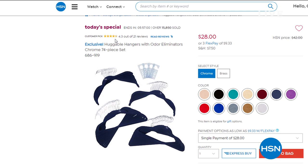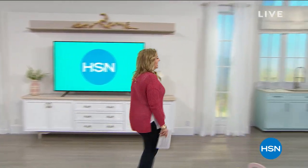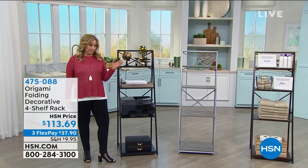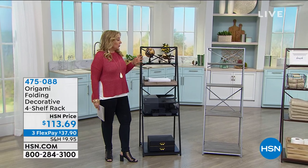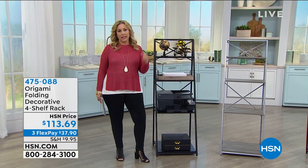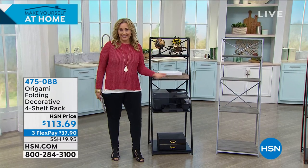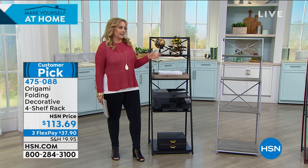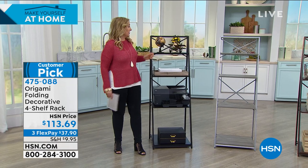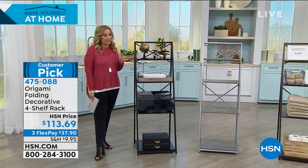All right. So now we're gonna jump in and talk about Origami. Origami is a line of home storage named after Japanese paper folding. Why did we do that? Because when you get it home and take it out of the box, all of Origami unfolds, as opposed to getting directions in different languages, Swedish maybe, I don't know, and using things like an Allen wrench. I don't know who Allen is and how he got a wrench, but I don't know how to use it. But everything with Origami, you just basically unfold, like these beautiful folding decorative 4-tier racks.